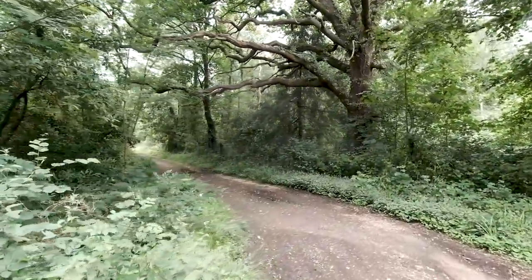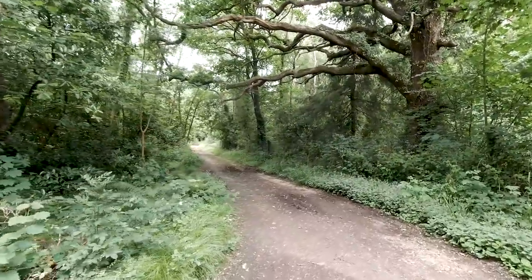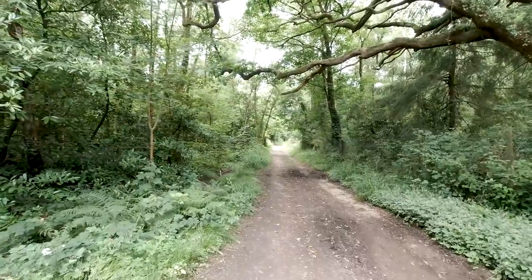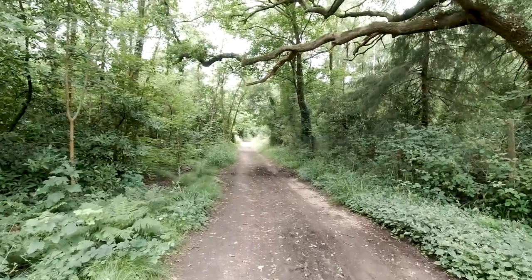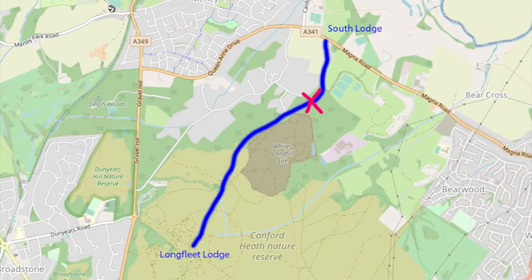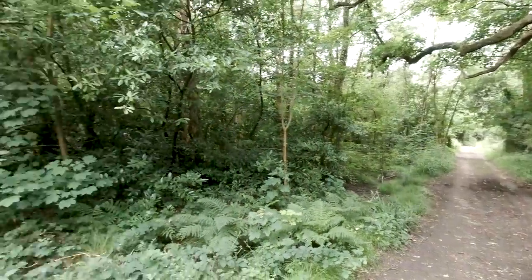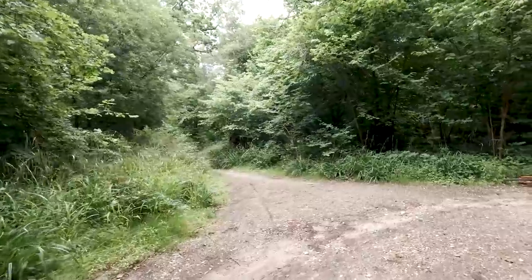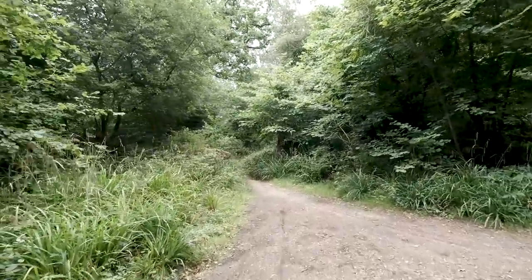Where this one goes to is a place called Longfleet Lodge, which is on the edge of the town, Canford Heath. I'll show you on a map in a minute. And it eventually goes right down, joins up with Darby's Lane and heads towards Poole. So we're not going that way today. Where we're going down is the other fork, which is here.